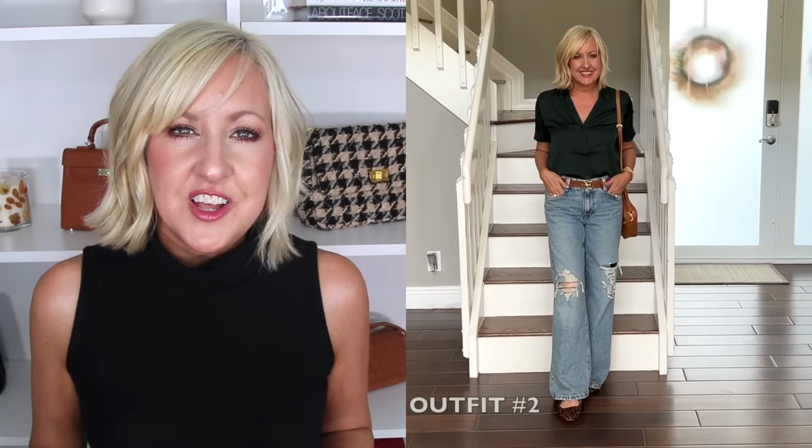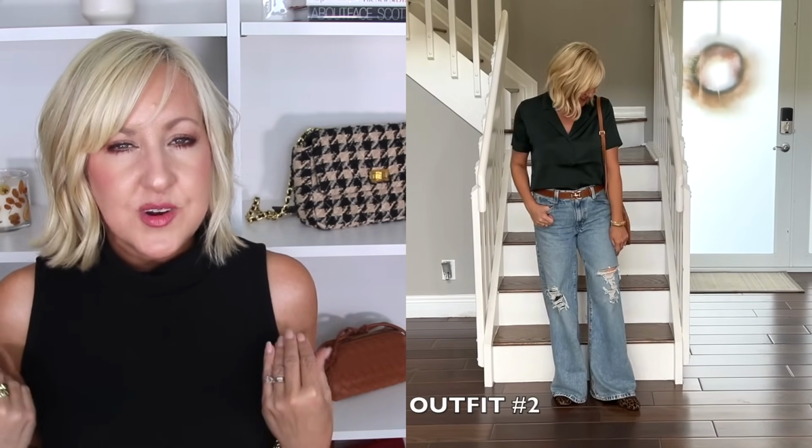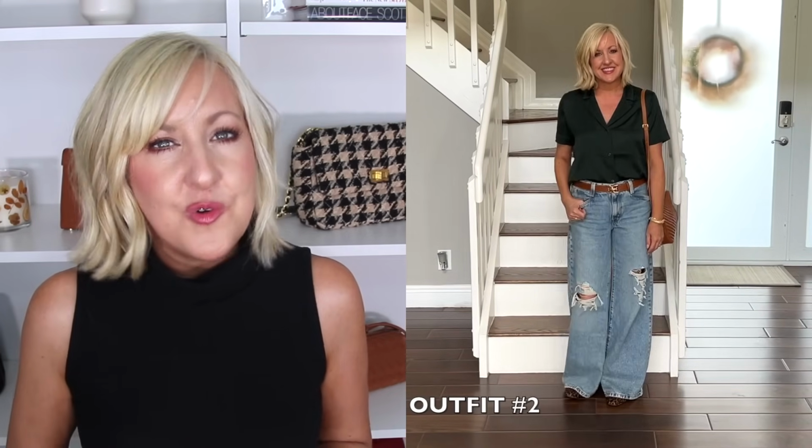So for this look, I started out with this beautiful deep green top. This is a short sleeve camp style shirt in this silk fabric. This is from the brand Quince. I recently picked this one up and I really, really love it. I'm definitely going to order more colors. It is available in a ton of different colors and is such a good high quality piece that is so versatile.